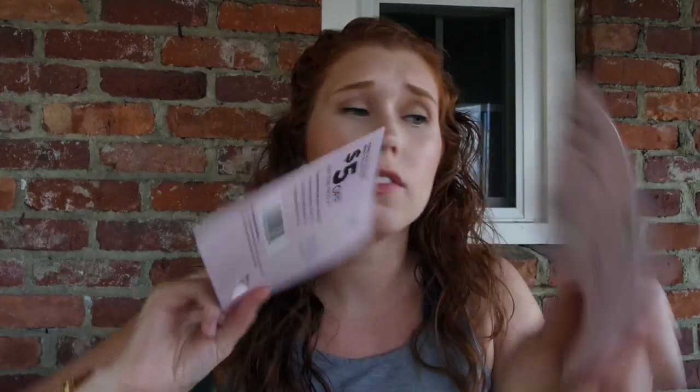And these are also $5 off any one product in the Ulta collection, which I think is pretty sweet, but I'll try it out. I really liked the Ulta body lotion sample I got a long time ago. I don't remember what scent it was, so I'll probably like this one too. It really is a nice lotion.